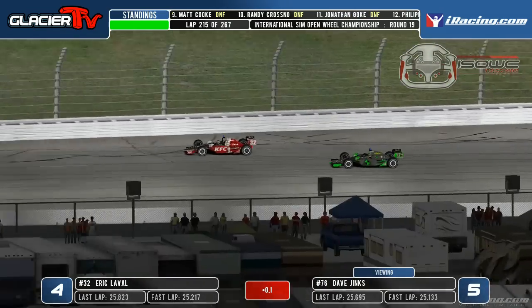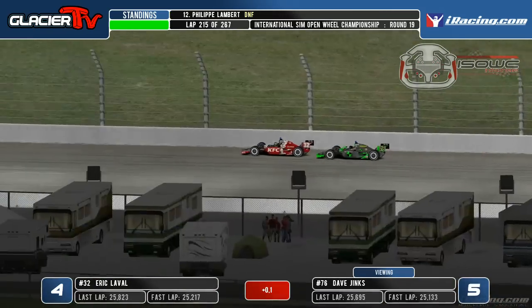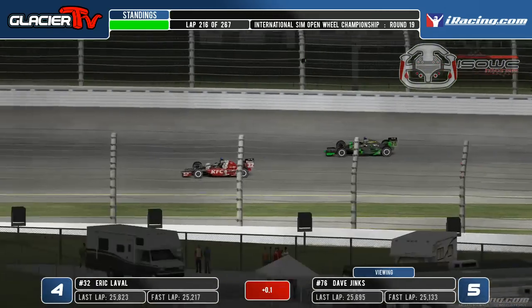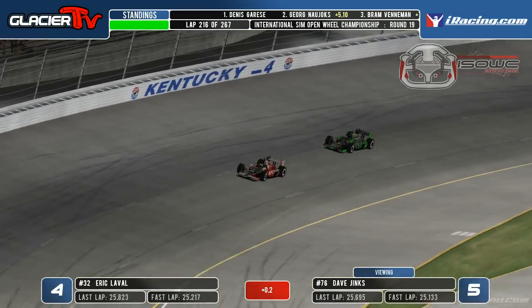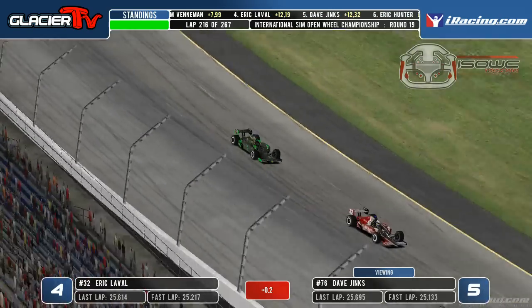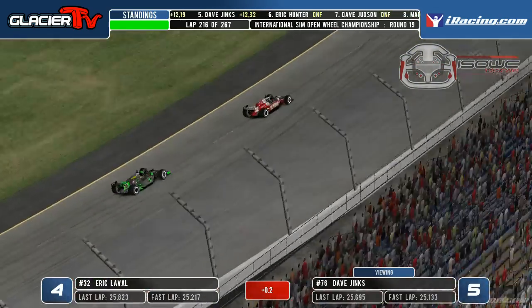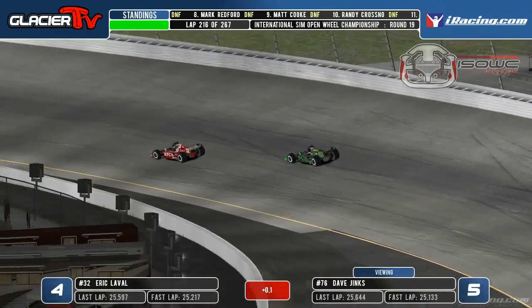It does look as though we're looking at somewhere in the region of a northerly wind at about 9 miles an hour, as Dave Jinks is looking down to the inside. Not quite close enough there. He almost runs over the rear of Eric Laval, however. But Indy wind, 10 miles an hour east to the north. These guys won't be able to take turn 1 flat out anymore. It's going to make a completely different change.